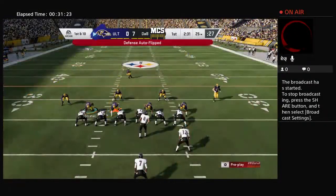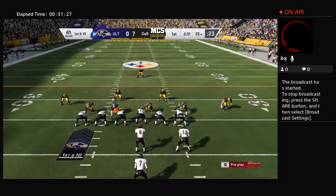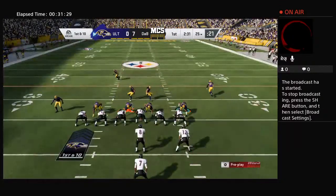Ready? 10 logo. Here we go. Let's bring it. Let's go. Let's bring it.